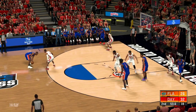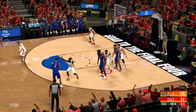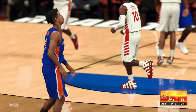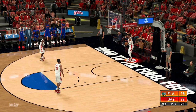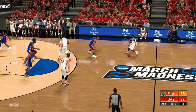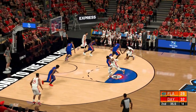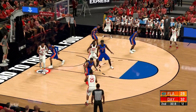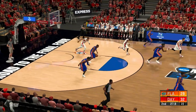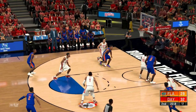Lewis outside. Passes it to Thunder. The 3 drains it from beyond the arc. Thunder's got 6. And he has really come to life here after a slow start in that first quarter. We've got 33 seconds left in the first half. Watson's shot is off. This is a rough stretch right here for him offensively. Seems to be rushing shots.